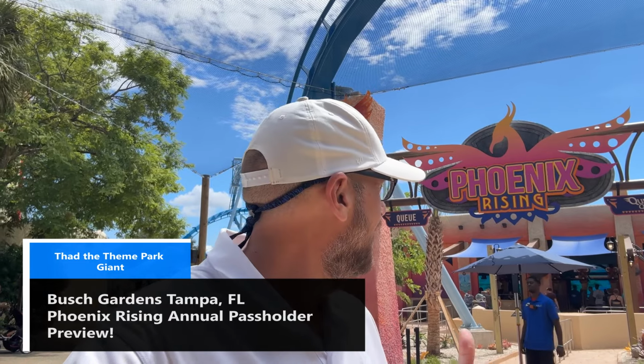It's Thad, the theme park giant, and today I'm at Busch Gardens in Tampa, Florida for the annual pass holder preview of Phoenix Rising, the new B&M family suspended coaster down here. I'm excited to try this out. This is B&M's first attempt at a family suspended.